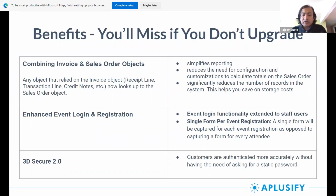We will send it to you. You can keep it, but the easiest way of looking at this upgrade benefit is your accounting team really will be happy once they see it's a simplified reporting for them, from AR, AP, and all the transaction lines built in under one object and one reporting. So multi-dimensional reporting is easier, even without creating a complex reporting underneath Salesforce. Many of you who know reporting engine in Salesforce should be able to create reports once you see the underlying structure. Events login functionality is simplified. Single form for each event registration is available, so that you have a better user experience for your users.